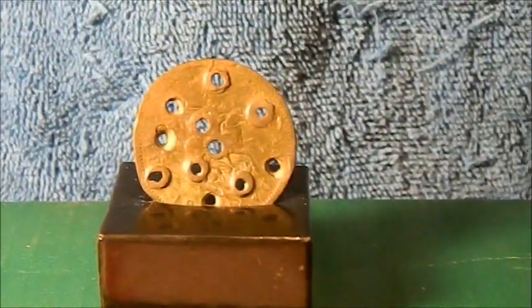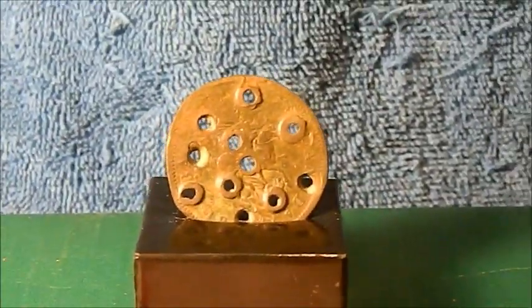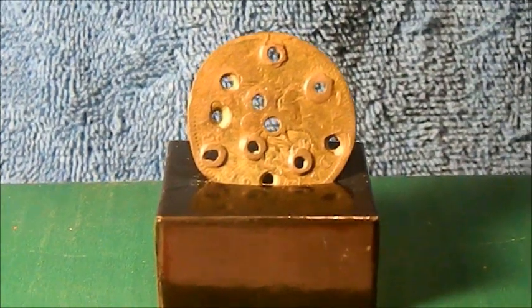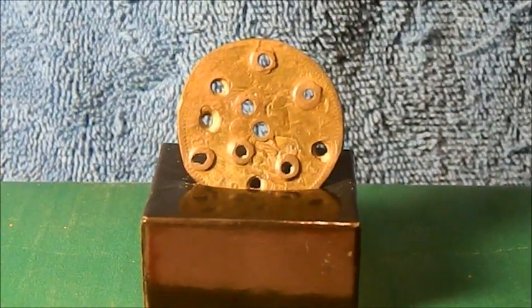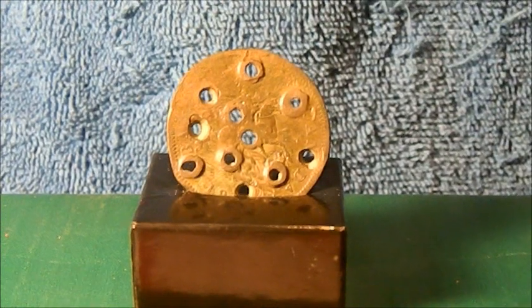This coin is a bit of a mystery to me. This is a coin from 1852, and it was made of copper, and was from the Bank of Upper Canada. But as you can see, there are all these holes punched in it, and I can find no reference as to why this might have been done.